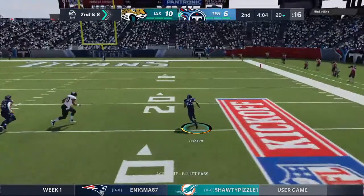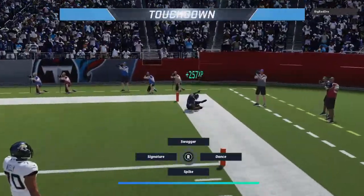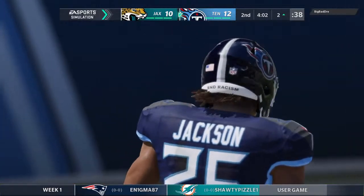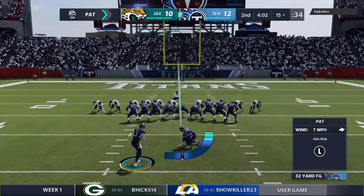He rifles one that's intercepted. Picked up by the USC man, Adoree Jackson. And he's going to score. It's a Titans touchdown. We constantly talk about defenders having great vision and being able to see plays unfold and make their own plays.